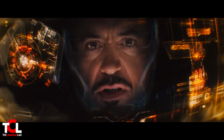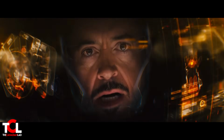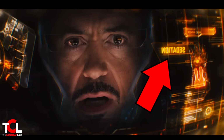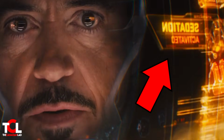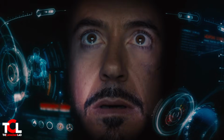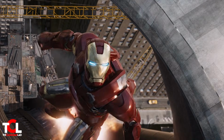Number 10. When Tony was fighting the Hulk in the Hulkbuster armor, one of the things he tries to do is gas him. If I slow down the speed, you can see Tony's helmet display says sedation on the right hand side of our screen. Moments after that, it flashes the word activated beneath the word sedation, and Tony starts spraying gas in Hulk's face. We've seen how Marvel put a lot of efforts behind Tony's helmet display in Avengers 1, and this movie was no different as well.